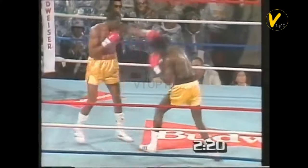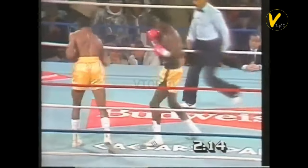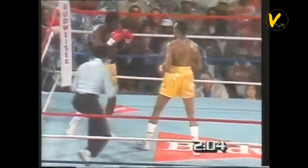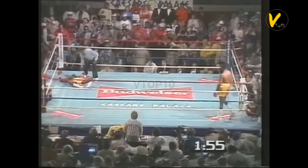Solid shots to the body by Thomas Hearns, but Schuler stayed right there with him. Left hook back from Schuler. Another ripping left hook to the body. And a right. That moved Schuler backwards. A straight right by Hearns. Not only moved him backwards, Tim, but bothered him. There he goes. Another one. A right hand by Hearns. He will not get up.